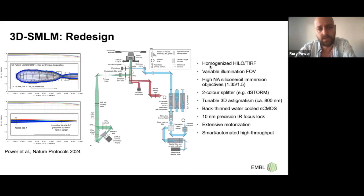So there's a homogenized illumination system, which is based on a refractive beam shaper, and this is compatible with HiLo and TIRF illumination, which is pretty important for us. I also developed a system based on a telescopic arrangement of lenses on stages to variably change the illumination spot size. For dSTORM imaging, which is very power hungry, you want to achieve a higher radiance at your sample without burning out your objective lens. Often the optimum solution is just to reshape the size of the illumination spot. We do this with lenses rather than throwing away laser power on irises.